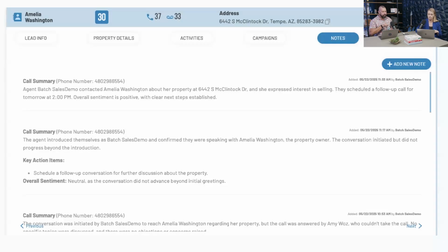So, do we need to purchase phone numbers to use the dialer? If you're on the basic plan, yes, you need to purchase those. I think they're $2. Well, I think she's talking about Batch Leads dialer add-on. Okay. I don't know. Maybe ask a follow-up question. Well, you know what? In the meantime, I'll tell you about Batch Dialer.